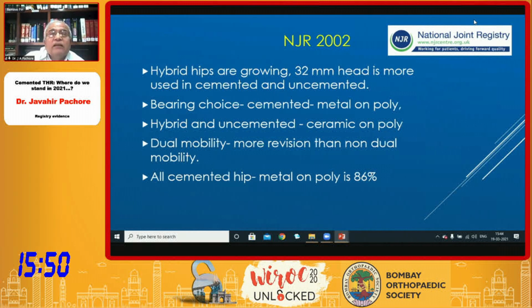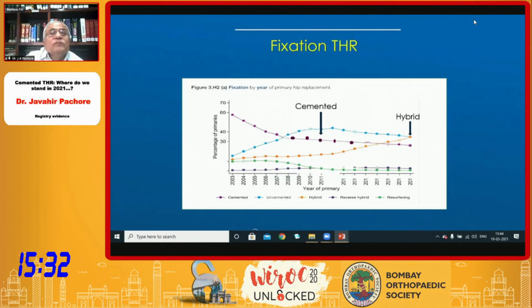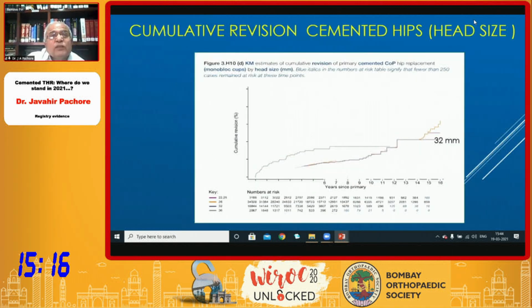Bearing choice, I think cemented metal on poly is almost 86% of UK registry cases, and dual mobility, even they quoted, has more revisions than the non-dual, so that is not an option for every patient. And definitely hybrid and uncemented hips are preferred on ceramic and poly. And this is a very important data point: cemented hips are still steady at about 20 to 30% in UK, and hybrid has gone up. So almost 50% of the stems in UK are cemented stems, which Peter K. quoted. What I told you, revision rate for 32 is on the lower side, and above 32, the revision rate is slightly higher, again in UK.